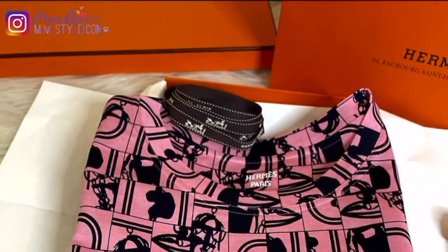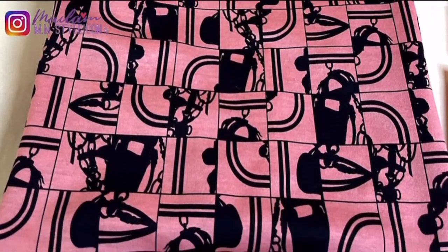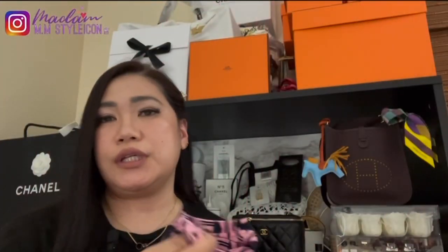So nice. The other one, like I said earlier, is coming. It was out of stock and she ordered it for me from, I think, another boutique. The second one is still on its way, okay?